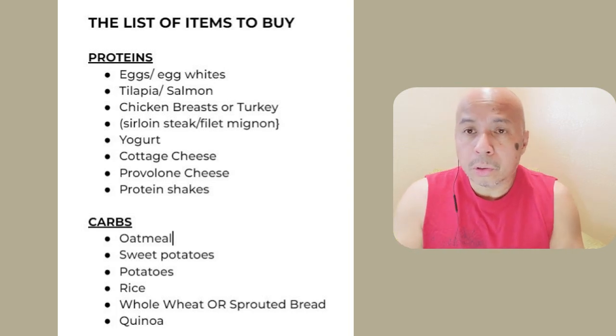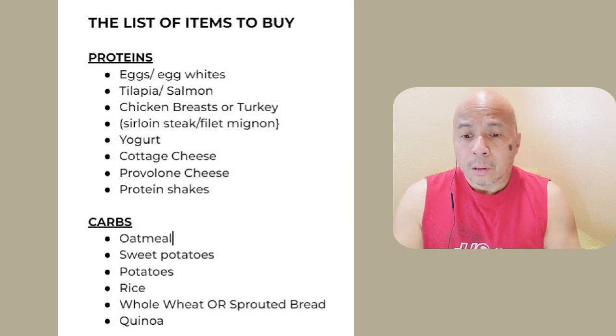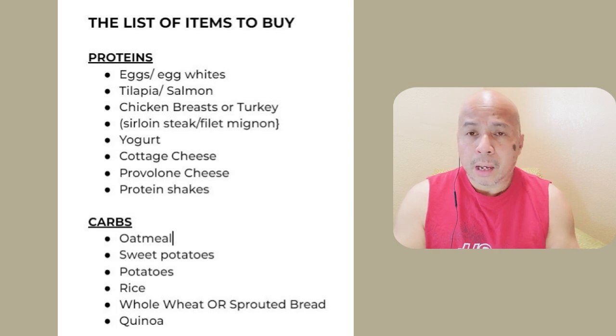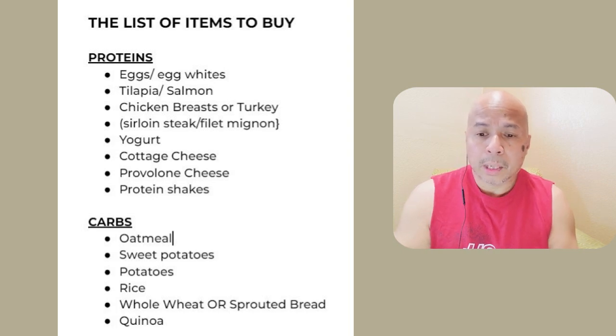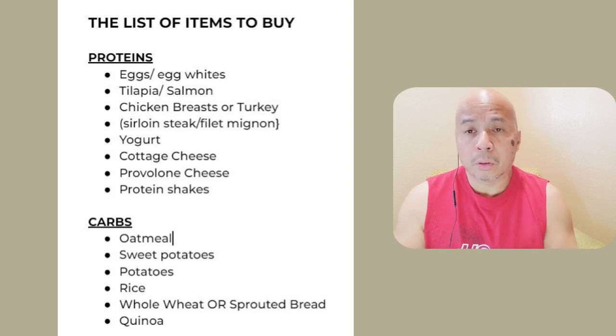Oatmeal is usually the go-to staple for breakfast, but you could eat it anytime. Sweet potatoes are very common with physique competitors as well. Then you have your regular potatoes. Don't get me wrong, regular potatoes are fine. Sweet potatoes have a little more fiber and they tend to digest better. They help you lose weight better than regular potatoes.